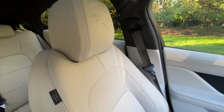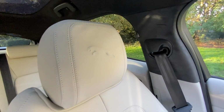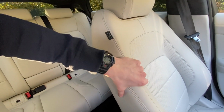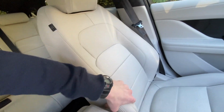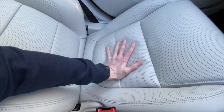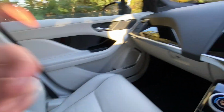But as you can see, pure quality in this leather. Look at this nice embossed bit, actually that's not embossed, what's the opposite of embossed, I don't know, but it's got a little Jaguar sign there, and the leather is really, really good. It's better than before, I think. It's sort of nice, thick leather, and these bits here, you can see how cushioned that is. Very, very comfortable, but very sporty seats as well, which is a nice combination.